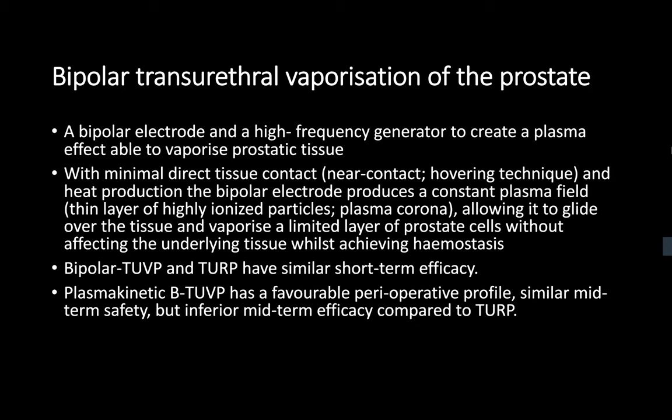Are you aware of the bipolar transurethral vaporization of the prostate? Yes, so this is a technology recently approved by NICE guidelines. I think it's mainly from Olympus, this technique. It's called the plasma technique, in which they use a high frequency generator, which will provide more energy, which will cause vaporization of the prostate tissue in addition to ablative necrosis. So it's different from the bipolar TURP, in that it vaporizes the tissue. And most of the time, there is no resection of the tissue.